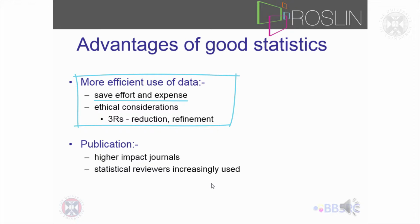If you're dealing with animals, there are also ethical considerations. You want to use as few animals as possible, so it's quite important to make sure you use the right number of animals and you use the data as efficiently as possible.